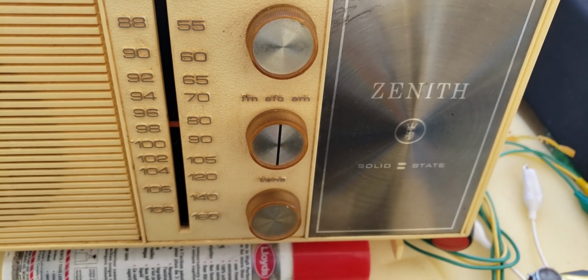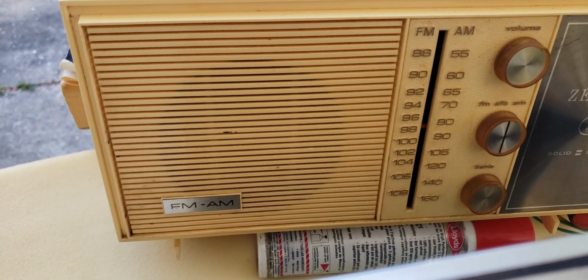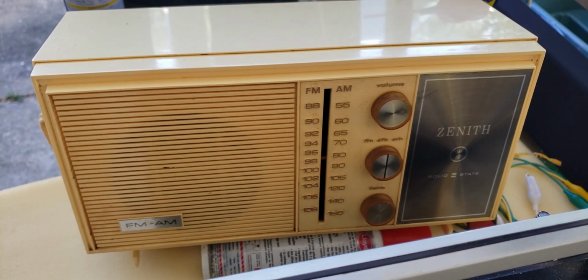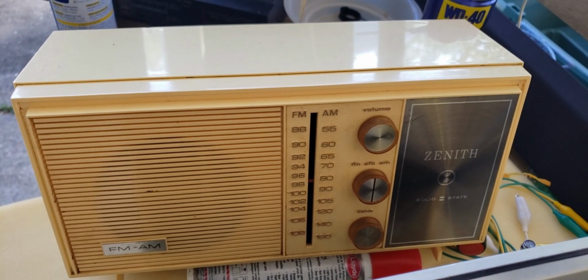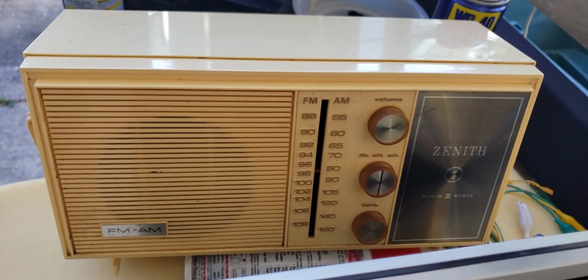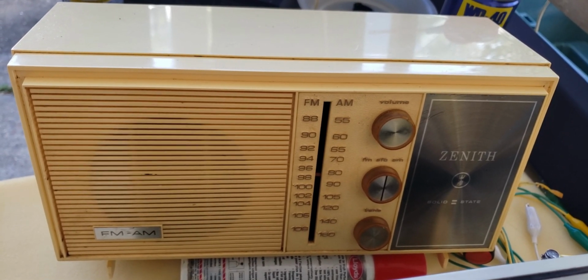Volume, AFC, AM, FM, and tuning. You got no dial glass here. You just got a cutout. Fairly large speaker. Maybe 5-6 inches. I don't know. Reason why I brought this out, I've had this one for a long time. It's actually very sensitive. Has good sound quality. So I pulled it out, was listening to it for several hours on Saturday, trying to tune around, do some DXing on it. I did pick up a couple of FM stations that were 80, 90 miles away from here.